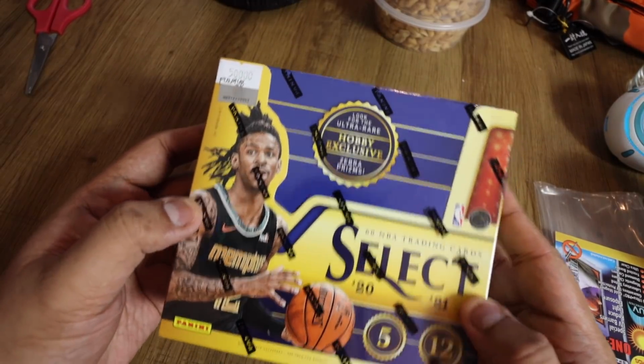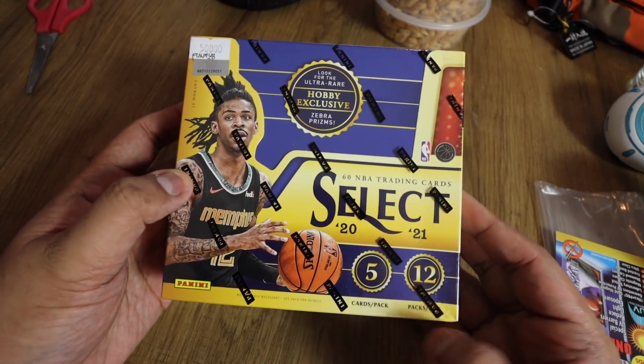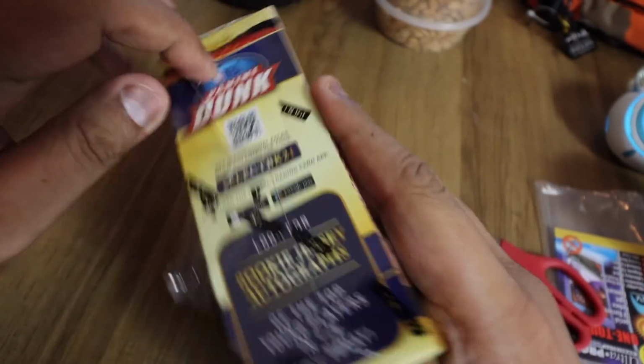So here we have it. We have the Select Hobby Box. 5 cards per pack, 12 packs. So ang habol natin dito, mga autograph tsaka memorabilia cards. So hoping na may makuha tayong maganda.